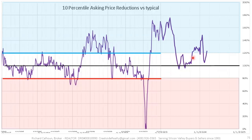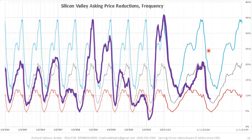Here's looking at the 10 percentile compared to the median. So right now, sellers are taking about a 22% reduction compared to typical, and that's a percentage of normal. So if your normal price reduction was 10%, a 22% price reduction increase would be probably 2.2%, I believe.